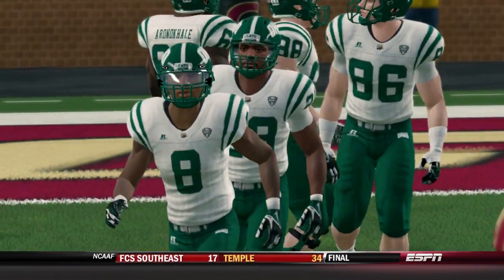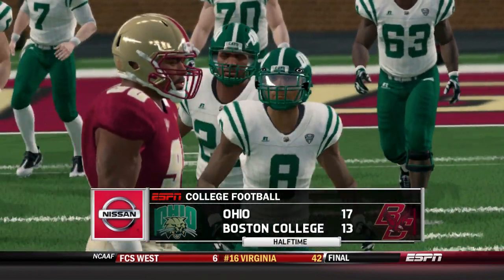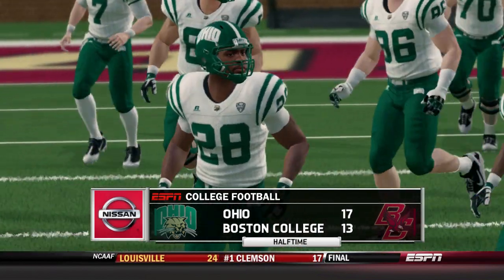It's second and 8. Ball on the 18. We've still got a half of football remaining. Ohio's up by 4.